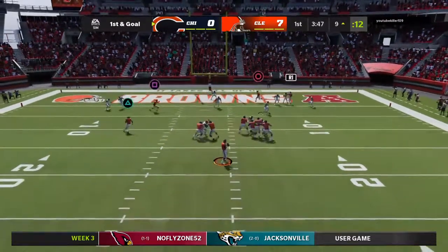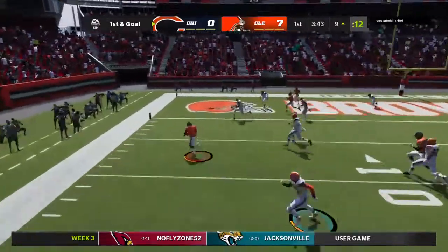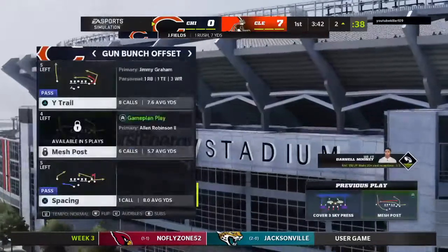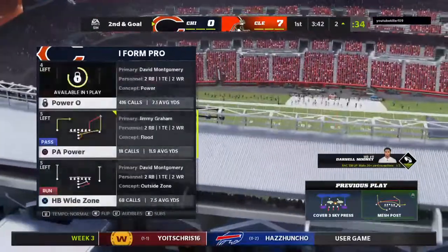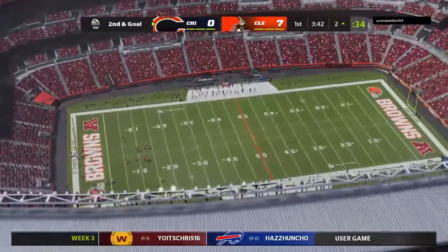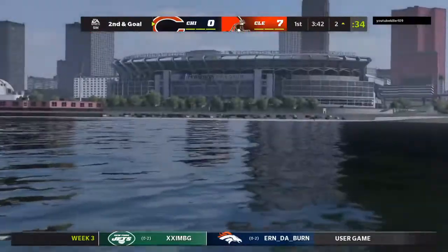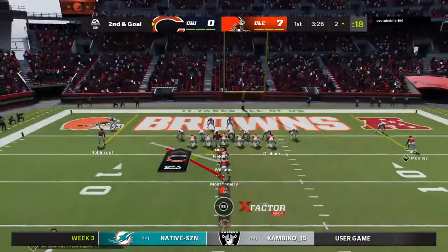From the gun, here's Fields, buying time to his left. And he takes this down to about the 2 before going out of bounds. Nice work to get 7 out of that, and it's second down. Well, he did a nice job keeping his eyes downfield, waiting for someone to get open. But once the pressure forced his eyes down to see the rush, it was time to make a break for it. Good yardage on first down.